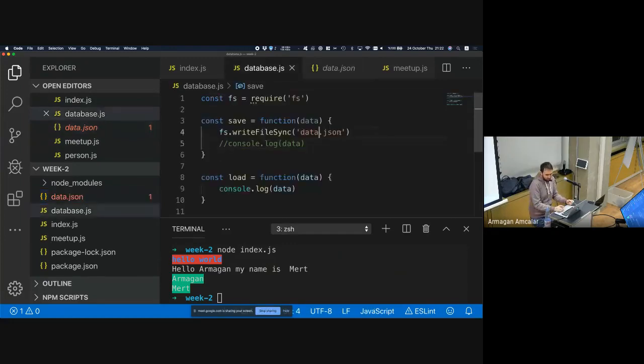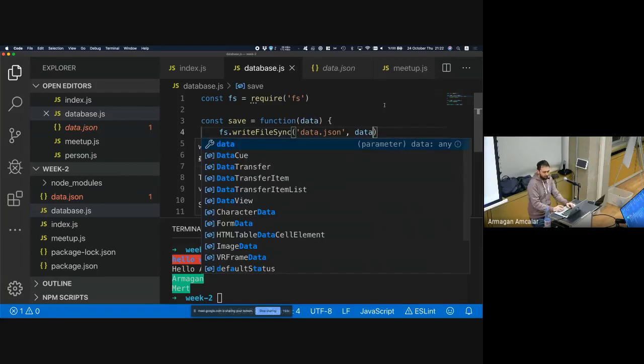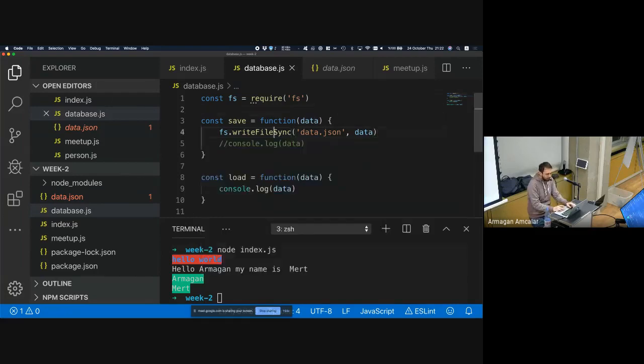So as this IDE was trying to tell me, the second parameter is important. It's not optional. The optional ones are with the question marks, but the data doesn't have question marks, so it's a must. I have to give it data, so data. I think this would work. So this function reads as file system, write file in a synchronous way. To this file, please put the data inside, okay? So I run it.